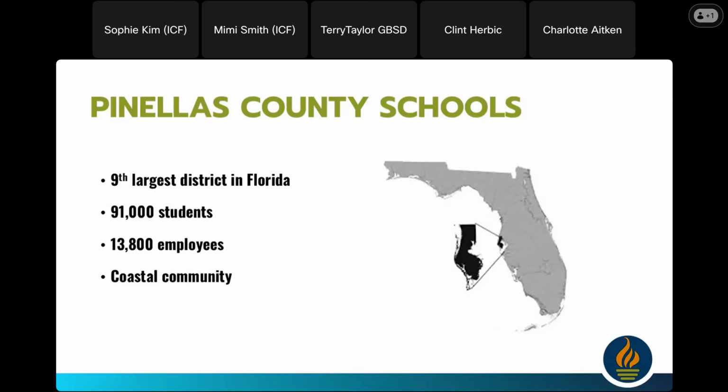But one of the things that's part of our story that we'll get to a little bit later is that we are a coastal community, and it does bring up some concerns, especially with parents and with our staff about our schools in general. And when you turn off air conditioning in Florida, especially along the coast, some concerns come up about air quality, and we'll talk about that a little bit later. But if you can go to the next slide, please.